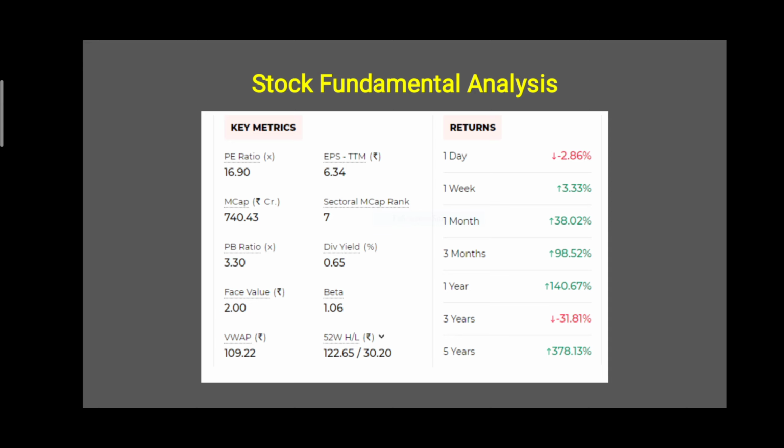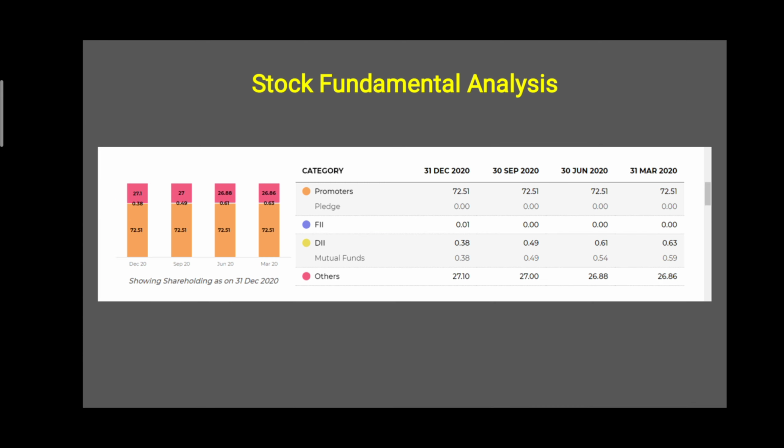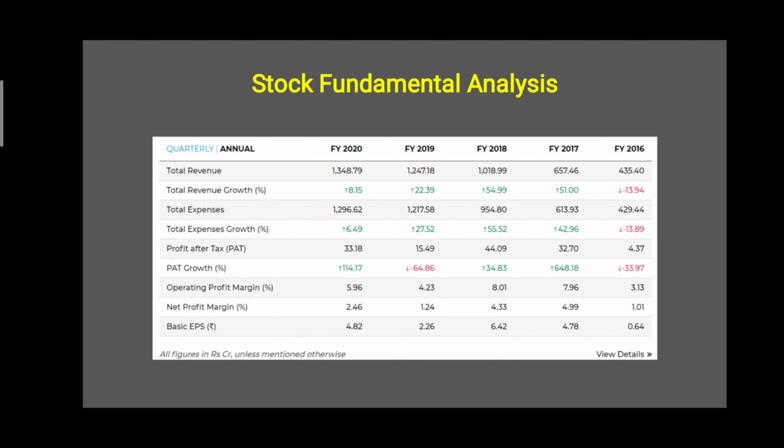So let's go ahead. The promoter holding is 72.51% for the company, which is great. So let's look at the annual revenue report. The total revenue has increased since 2017, and the company has managed to grow continuously. Also the profit margin has increased. One thing that I really liked is that the earning per share for the company has increased from last year 2019, which makes it look more attractive to shareholders and investors.